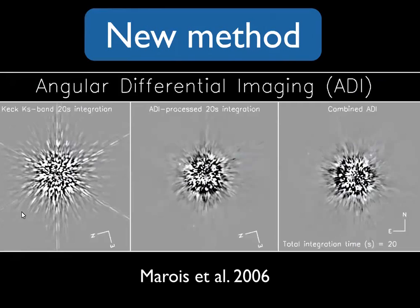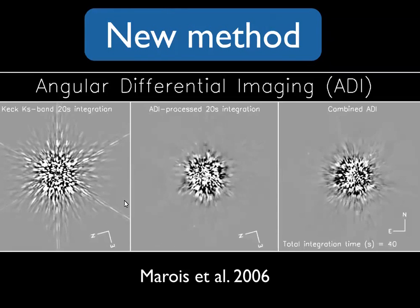So that's an example. This is a bunch of 20-second exposures with Keck. This is the subtraction. You can devise algorithms, like David has a very nice least-squares-based algorithm, to reject the noise from the star. And this is the combined image. As you take images with time, you just collapse these images and co-add them. So if you have a very good eye, you can already see there's a point source there. You can take a quick look.